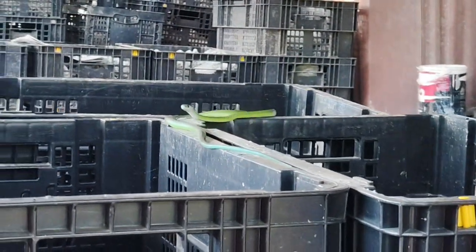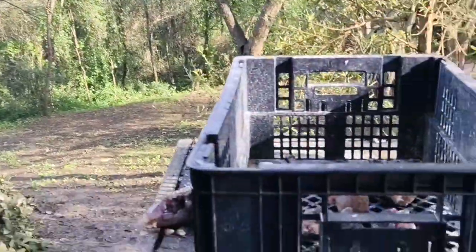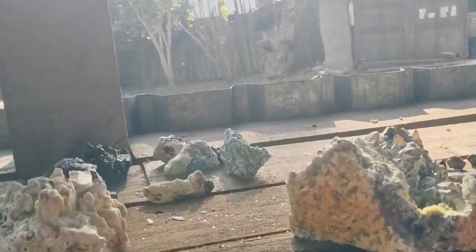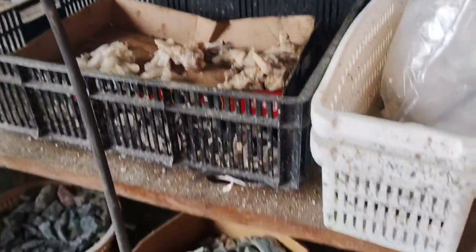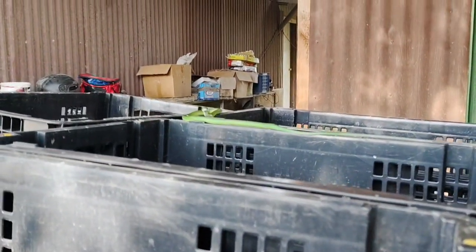More often than not, these are food for other snakes. Most noteworthy, the Mozambican spitting cobra and the black mamba. They like to eat other snakes. Not much going on here in Albert section. Anyway, that was nice. Hey fella, have a nice day.